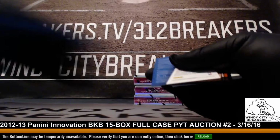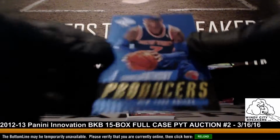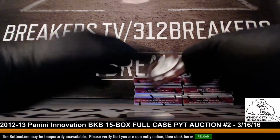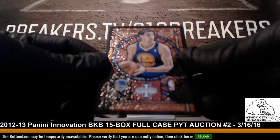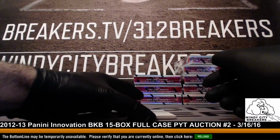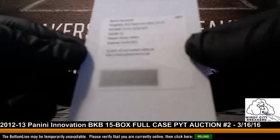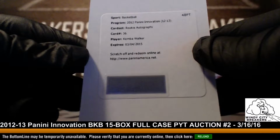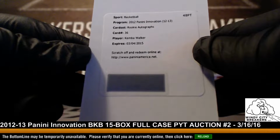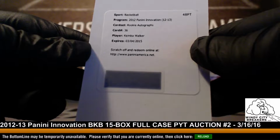That card was stuck to it. And we have Carmelo Anthony, Melo, first up. Knicks, Producers. There you go. Stained glass card. Klay Thompson, Warriors. Very nice, Warriors. And we have Redemption. Oh, very nice. Bobcats. Kemba Walker. Kemba Walker. Very nice, too tall. Very nice, too tall. Congrats.